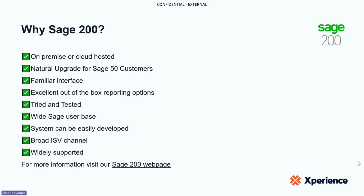Tried and tested is tied to the familiar interface mentioned above. Sage 200 has been around as a solution for more than 20 years, and knowledge of Sage applications is fairly commonplace. Most customers I speak to either currently use or have previously used a Sage application. And the old adage, if it ain't broke, don't fix it, springs to mind, as you can be confident the Sage application can be up and running in a fairly quick timeline and will work just as you expect it to do so. As above, most of the customers we speak with have either used or currently use Sage, and this does enable quick user adoption and also helps reduce training demands as well on new staff.